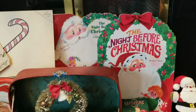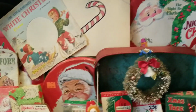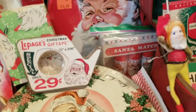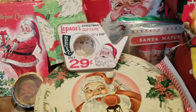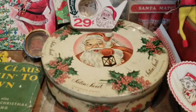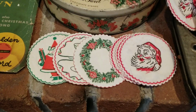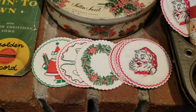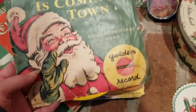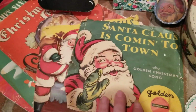Those books I picked up, but the one on the right I definitely had as a child. That's not it, but I picked it up because it reminded me of that. More of the little Santa matchboxes there. Some tape. That's the only one I have. I would love to find more. Beautiful Santa tin. These are cute. I never knew until recently just how collectible they were. And then these have some wear on them. But nonetheless, I still love the illustrations on them.